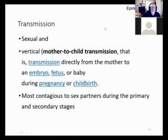Sexual transmission is one mode of transmission. Also vertical transmission, mother to child transmission, directly to the child. So let's take HIV. HIV can be passed from mother to child, but that's normally during the birth process.